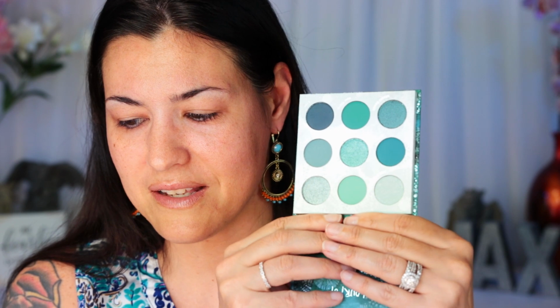Alright guys, I love the packaging of this. It's so pretty and I don't know if I can get it to translate on camera, but it's really shiny and it looks gorgeous. The inside of it looks so pretty as well. These tones are aqua, teal looking shades. They remind me of summer and the ocean, and it just looks gorgeous. I cannot wait to play with it.